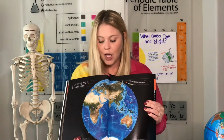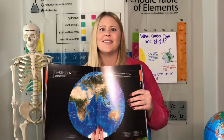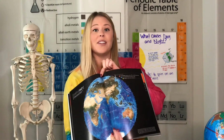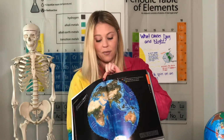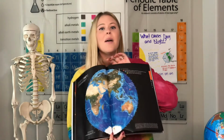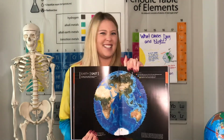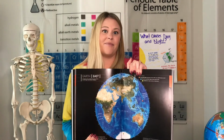You might notice that it's a globe, or looks like a circle in this book. You might notice that the continents are facing up and down, right? Up and down. You may notice that North Pole is all the way up here and South Pole is at the very bottom. But scientists, the Earth doesn't actually sit this way in space. So let's look at a globe.